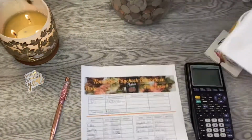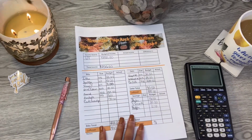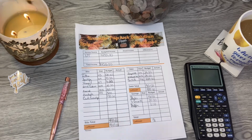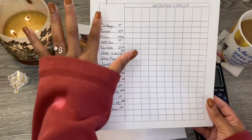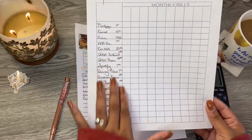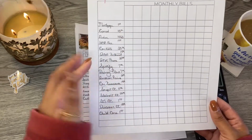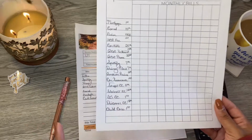And I do want to let people know that are starting out with doing either the paycheck to paycheck budget, or if they are using the calendar view. Guys, this is an item that I am going to put in my Etsy shop, but it is a bills tracker. So these are all of the bills and all of the dates that I have them listed. So as I go and pay them, I do just check them off. So it does help me make sure that all of the bills got paid.